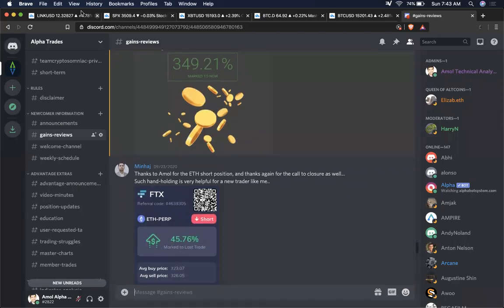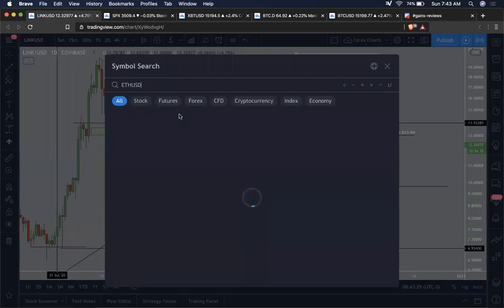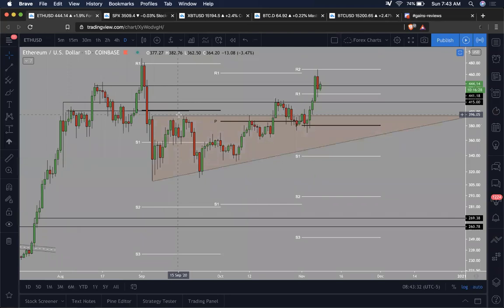Anyway, I hope this analysis was helpful. I think I've made my analysis for ETH and Link pretty clear over the last several days. I still do believe that we should be looking for more upside, but again, we've got to take out these highs. We definitely have to take out these highs, because until then, I honestly don't know if we're going to make maybe another small retracement down and then push back up. All right, folks, I'll leave it at that.